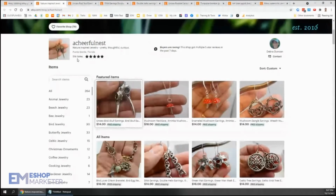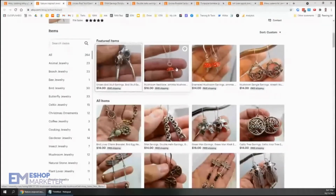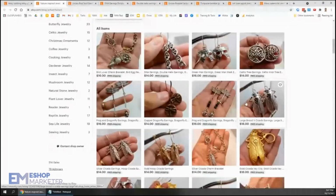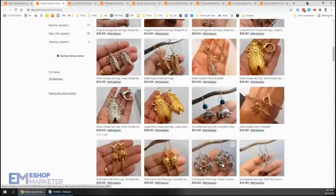She just has more. The more products you have, the more opportunities you have to get ranked in the search results and get sales. And we can see right here, she's got these bird skulls. She's got mushrooms. She's got more mushrooms. She got some masks. She's got double helix. She's got bugs. She's got silver bugs, gold bugs, cicadas. I mean, there's just a wide variety of products here.